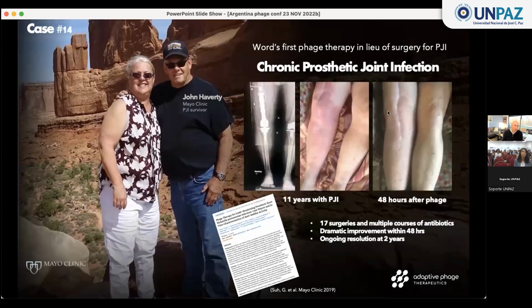On a more happy note, this patient, John Haverty, had his knee replaced about 12 years ago, and the prosthetic joint became infected. He was being treated at the Mayo Clinic, and they operated on him to try to clear the infection. They ended up doing 17 surgical procedures over an 11-year time span, and the infection would not be cleared. So he was looking at amputation as his next therapeutic course. And unfortunately, because of all the previous surgeries, the amputation would have had to be at his hip, and he would have to be constrained to a wheelchair.